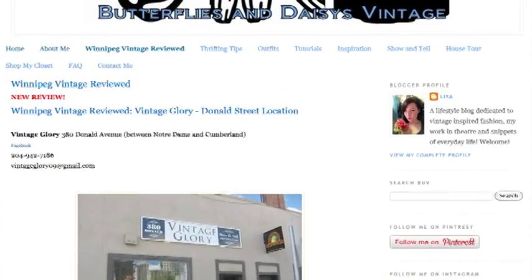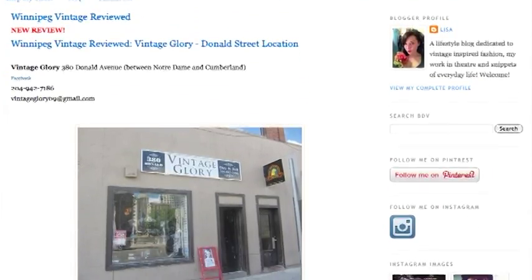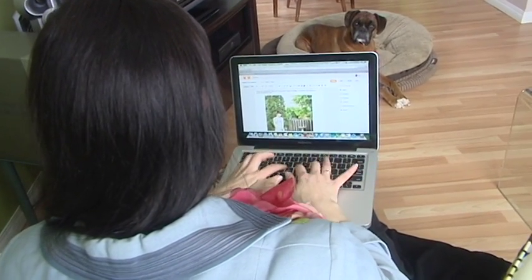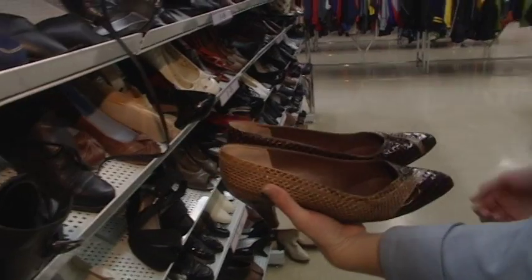One of the features of my blog is Winnipeg Vintage Reviewed, so I review vintage clothing stores in the city, and those take field trips, get to go out to the shop, get a feel for it, and then I have to sit down and I do a lot of editing on those reviews. Sometimes I spend hours combing through them and rewriting them, so it's a lot of hard work, but it's fueled by my passion, so I enjoy it. It's my downtime. It's sitting at home with a cup of coffee and my computer in my lap, and just doing what I love.